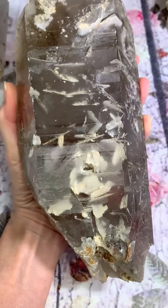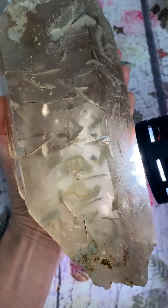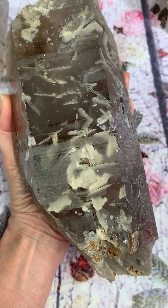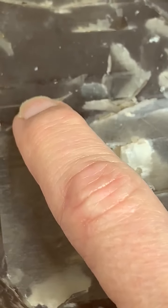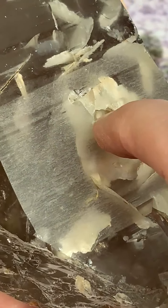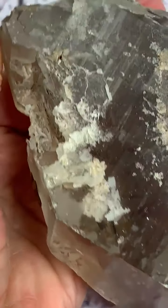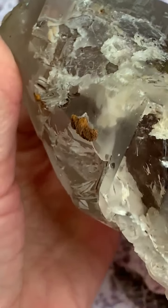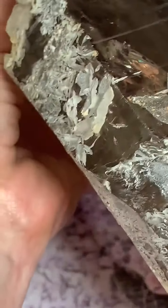I just can't even begin to show you. And if I light her up, you can see all the depth inside, but she's beautiful, smoky, with so many perfect flowers. There's a little cave and a little flake of calcite in there. I could just dive into this crystal forever and ever. That's a gorgeous rainbow right there.